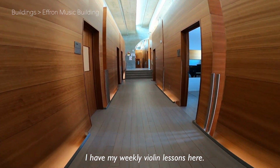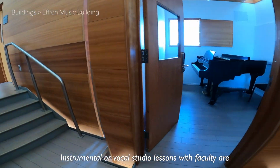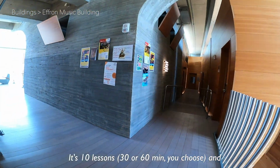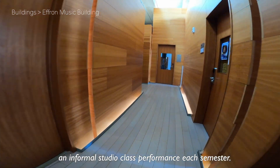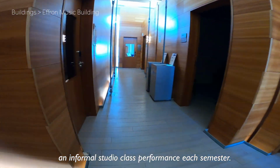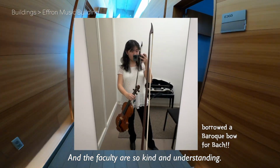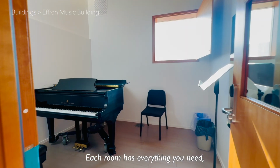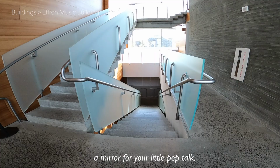I have my weekly violin lessons here. Instrumental or vocal studio lessons with faculty are very accessible. It's 10 lessons, either 30 or 60 minutes, you choose, and an informal studio class performance each semester. And the faculty are so kind and understanding. Each room has everything you need: a stand, Steinway, chair, window, and a mirror for your little pep talk.